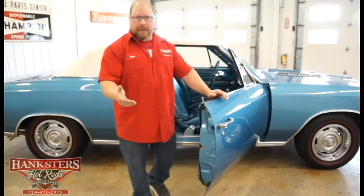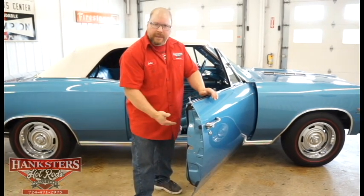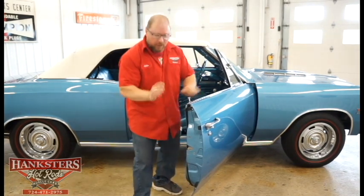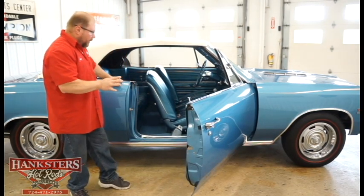Again, just the same on the other side of the car. Our Le Mans blue carried over to the interior of the car. We've got the rubber bump stops, top and bottom. The seal around the whole door looks to be great. Even our seals here with the quarter windows look great.